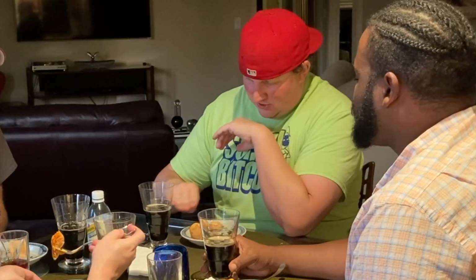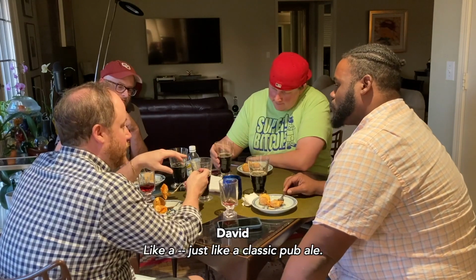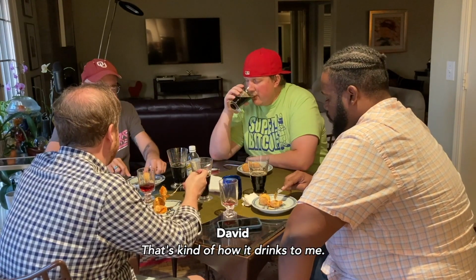It tastes different than it looks. Yeah, definitely. Tastes like it should be a shade lighter. I expected several shades lighter. It's dark in color, but it almost drinks like an ale, just like a classic pub ale. That's kind of how it drinks to me.